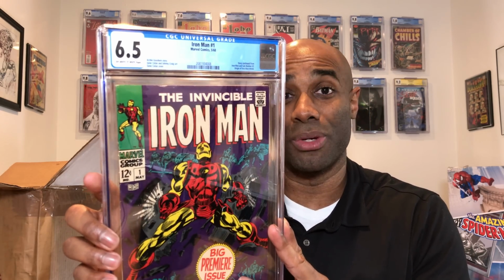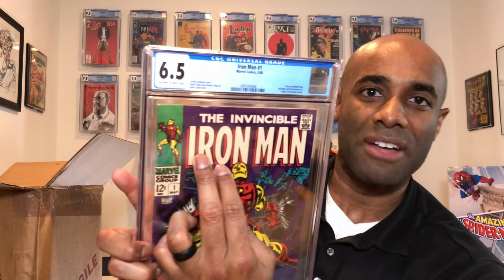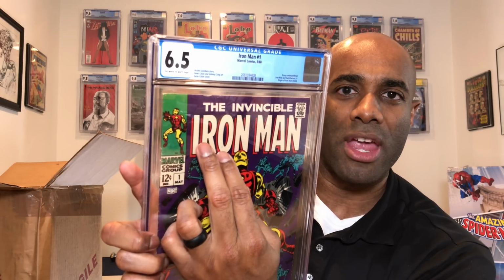This is one of those really, really cool books that I love having in the collection. And now it is slabbed, and it's really cool. Can't wait to hang this one on the wall. But there's a couple of stains in the logo here that I just could not get out. A couple of ink stains that I just could not remove, despite working pretty hard at those. So let's see what else we have in here.